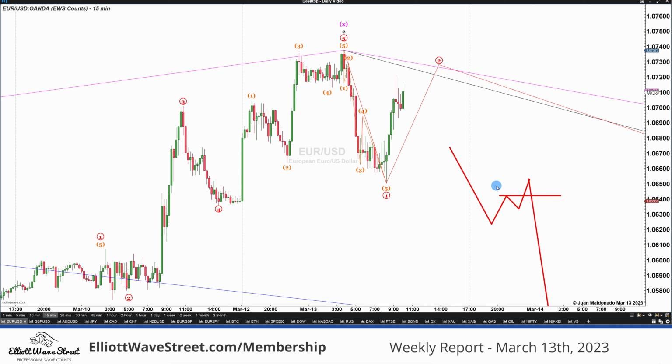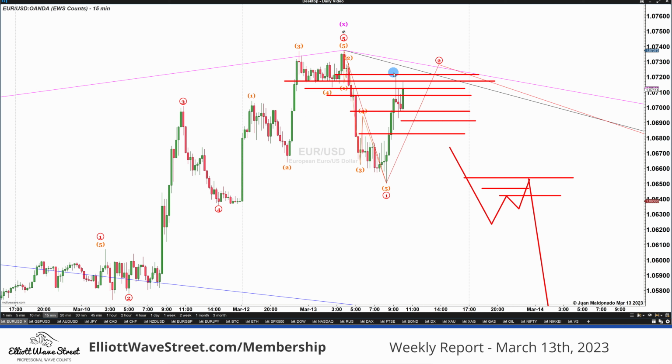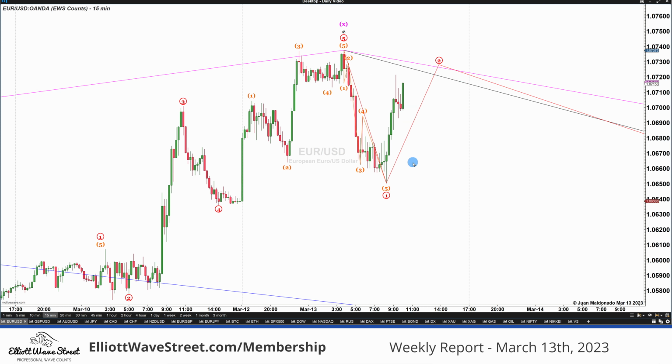Of course, the place where wave 2 is going to finish is not going to be related to any Fibonacci level, because that's crazy. If I start drawing Fibonacci levels here, of course the price, if it ends, is going to move back down from any of the levels. So of course it's not like that. It's more about looking at the shape of the pattern rather than trying to find logic with crazy levels.